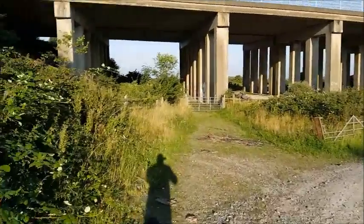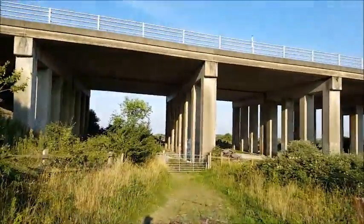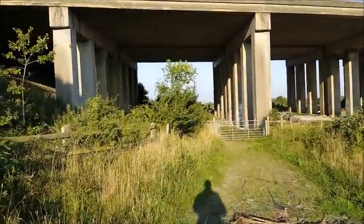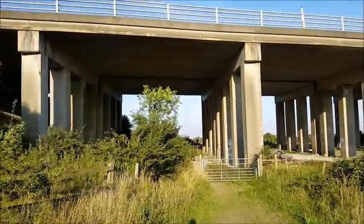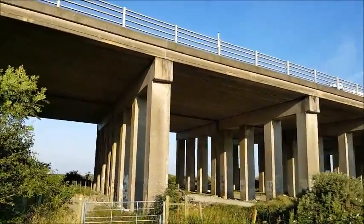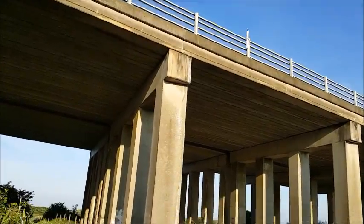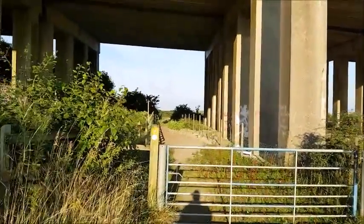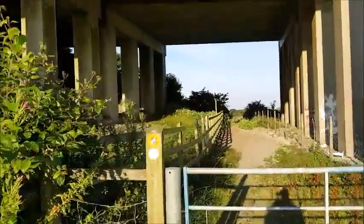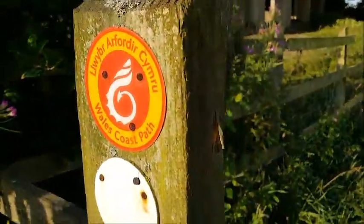What time is it? Just trying to find. Yeah, so it's 7:30 in the morning, and the road gets really busy from now, with people going to work and stuff. So there we go. This is the double gate into the farmer's land. There's the Welsh coastal path that you're allowed to walk around.